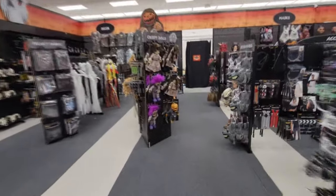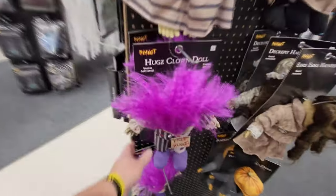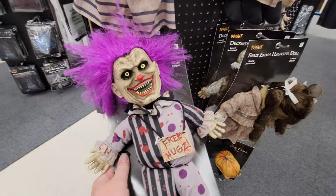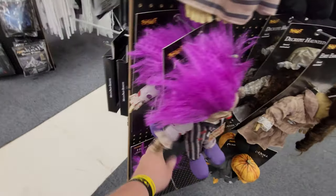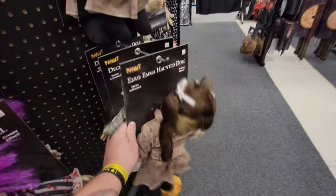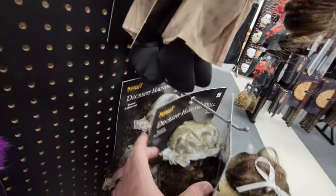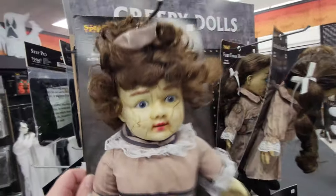All right, let's come on over here, guys, because I see our creepy dolls. Let's check out who they have. We have seen a lot of Hugs dolls this season in these spirits, guys. Here they have 1, 2, 3. They have 2 pumpkin nester dolls down here. And then, of course, we have Eerie Emma, who we see in almost every single store. Here's 2 more Eerie Emmas. We got a couple of decrepit haunted dolls there.